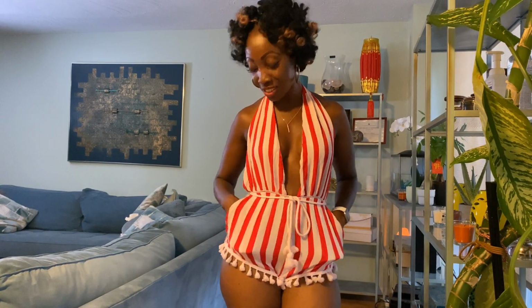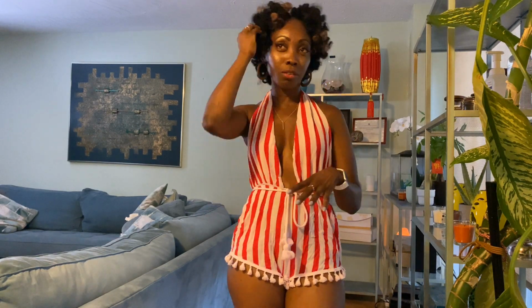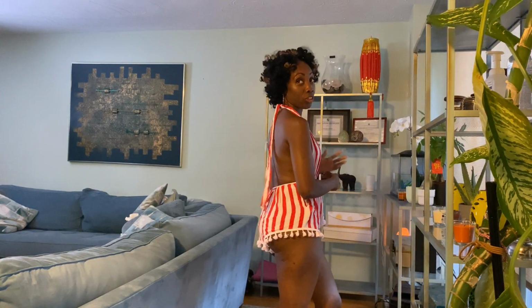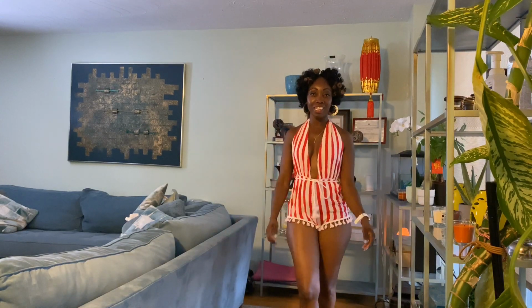So this one now, I love it also. It is cute and it has pockets. It has a little fringe here. These are good if you're going on vacation, if you're having a sleepover, girls' night, whatever it is. These are cute, nice, and also affordable. I love the red and white, and I love the style of this. It's just simple and cute. So, yes, ladies, work it.